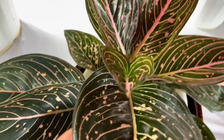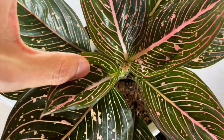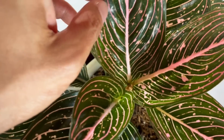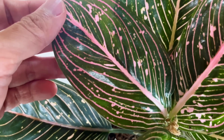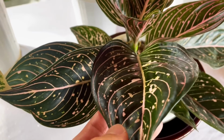This is new to me. But the base of this plant, one of the parentage, is definitely the rotundum, which is the pink striped aglaonemas, but the pink stripes are normally straight, like a very rigid line. But these guys are squiggly. Look at the lines there. It's like someone got drunk and didn't know how to draw a straight line. This is a very interesting aglaonema.